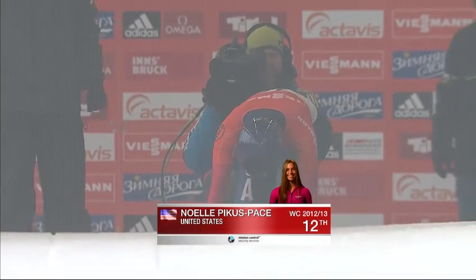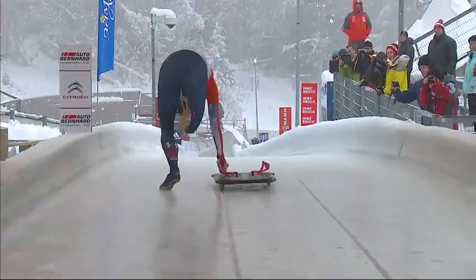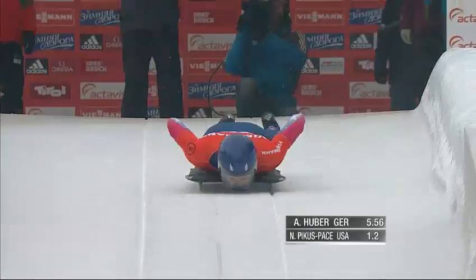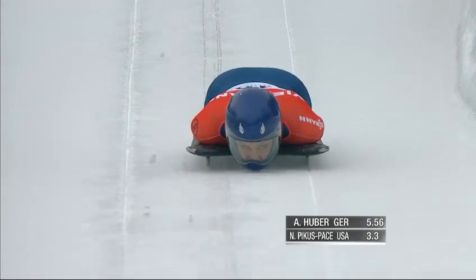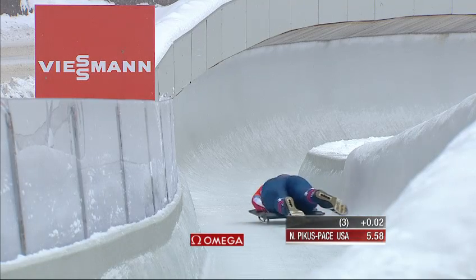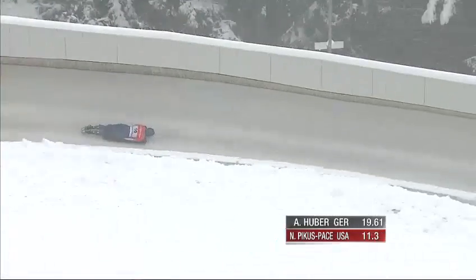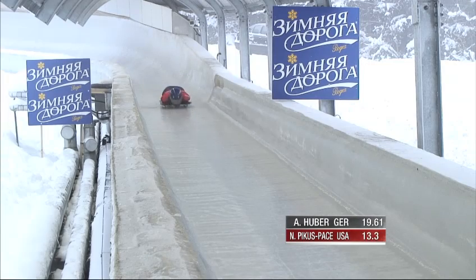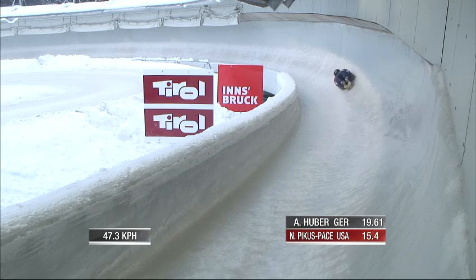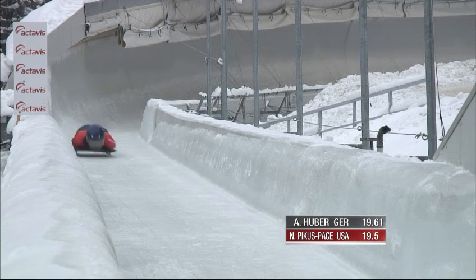Next up, Noelle Pikus-Pace, winner last weekend. And she is the first of our 5 athletes who could win €100,000 in the FIBT Triple Trophy. If you win last week in Koenigsee, here in Igls, and the final World Cup race in Sochi, Russia, in any of the 5 FIBT disciplines, boy, you're going to have a good summer somewhere.